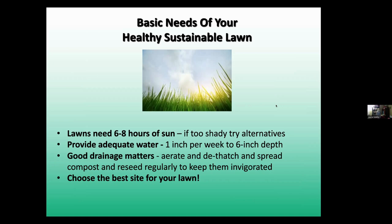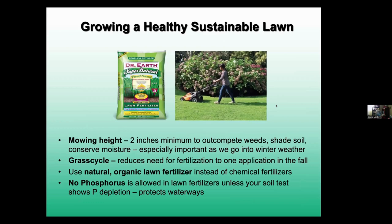So mowing height should be about 2 inches. You want to outcompete weeds. You want to shade your soil because that will help keep the moisture in. And this is especially important as you go into winter weather. And right now there's a lot of fall weeds that are going to try to dominate. Dandelions are growing like gangbusters right now and gaining new leaves and strength, putting a lot of energy into the root system. So keep the grass higher, do the grass cycling.